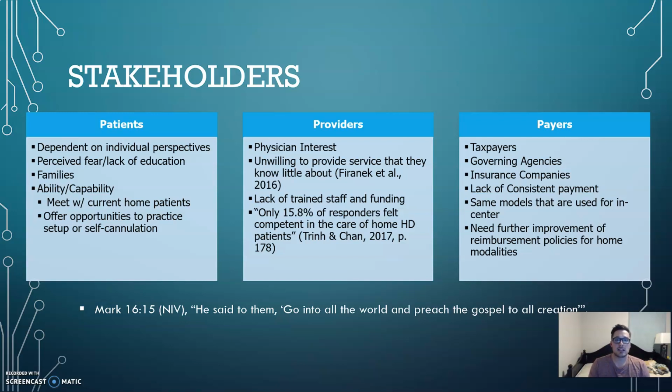The payers mainly include the governing agencies and the government through the Medicare program. This also includes taxpayers as well. We all have the innate responsibility of making sure that our money is well spent and used for a good cause by ensuring that different modalities are not being wasted or underutilized. The taxpayer's dollar will stretch much farther within the dialysis field.